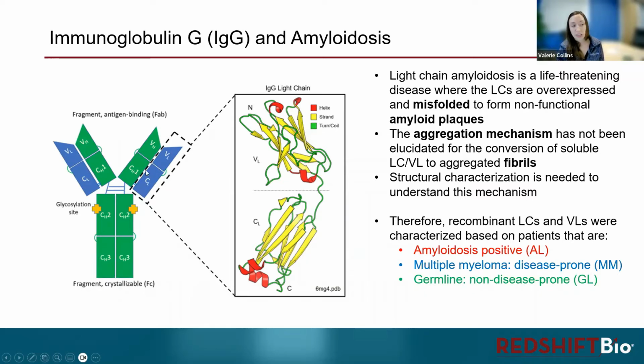And normally, a light chain will pair with its complementary heavy chain and everything will be good. However, in light chain amyloidosis, these light chains could be free in solution, or they could homodimerize with other light chains, misfold, and cause amyloid plaques. These plaques will deposit on various tissues and organs, causing failure across the body. So this is called a form of systemic amyloidosis, and it's one of the most common forms of systemic amyloidosis. Importantly, though, the aggregation mechanism for this is still largely unknown.